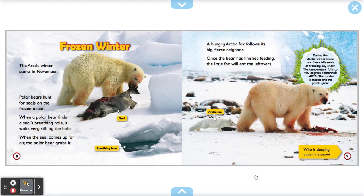A hungry Arctic fox follows its big, fierce neighbor. Once the bear has finished feeding, the little fox will eat the leftovers. There's the Arctic fox. During the Arctic winter, there are fierce blizzards of freezing, icy snow. The temperature falls to negative 40 degrees Fahrenheit. The tundra is frozen and no plants grow. Who is sleeping under the snow?